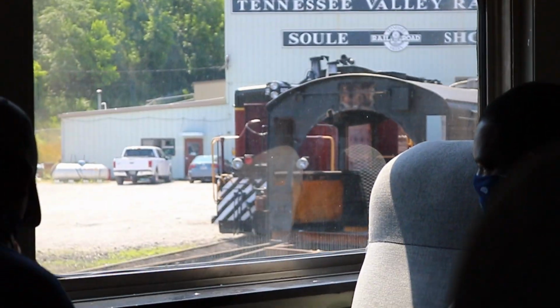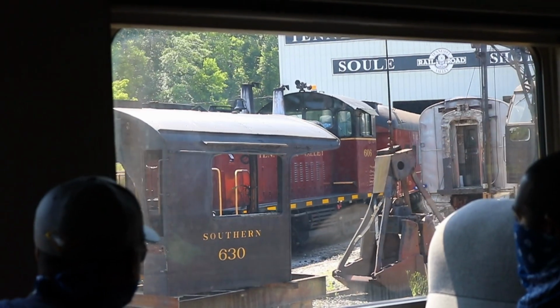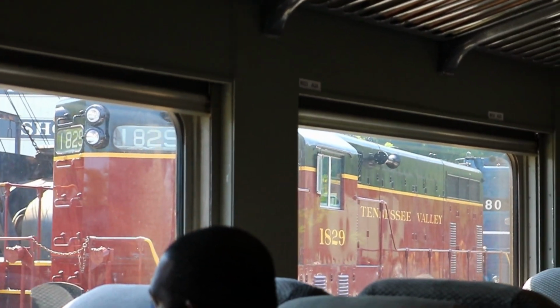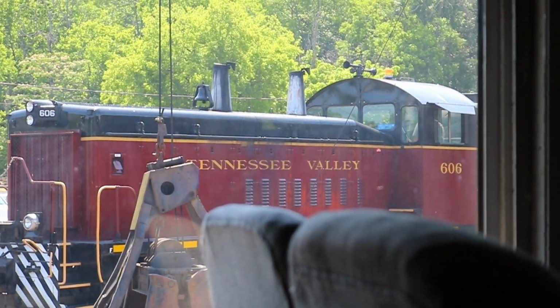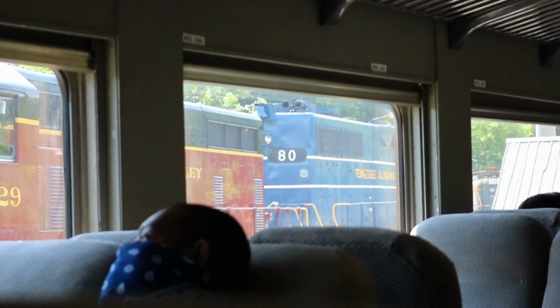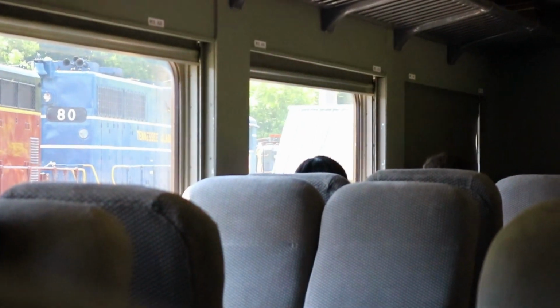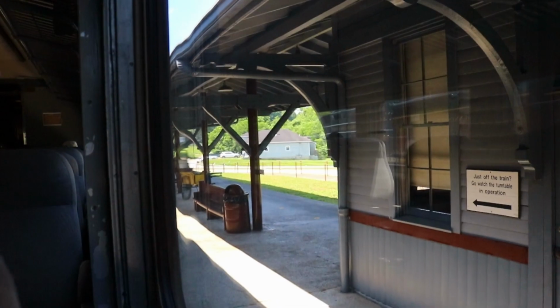There's 630's cab. Right there is 630's cab. There's 1829. And then 1829 and tag 80, which are right behind each other. 606, that's ironic. Oh, there's Charles. Tag 80, 1829, and then 606. You can see the 109. Well, we can. I don't think you can see it either. I didn't spot that here.